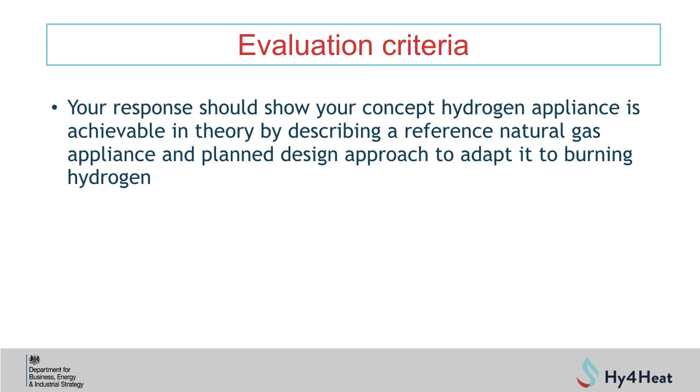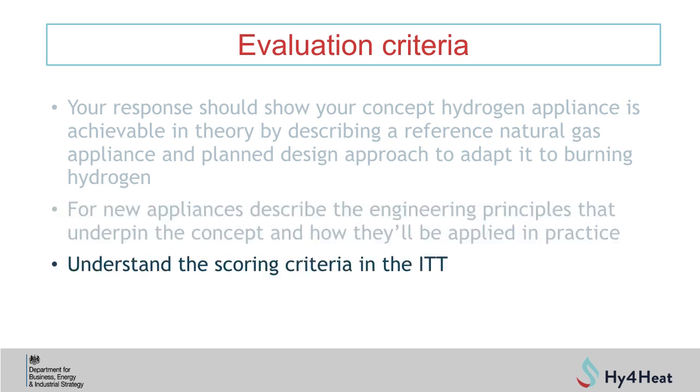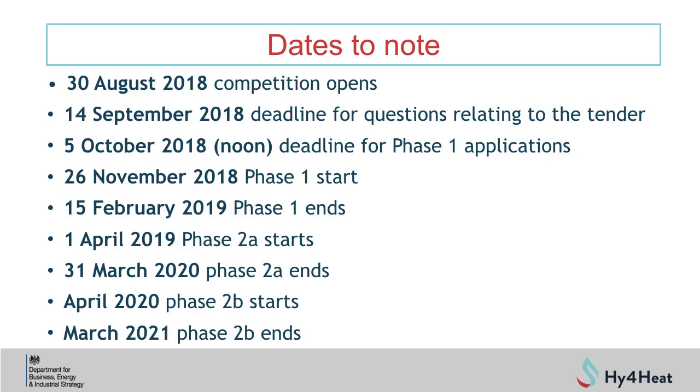Your response should show that your concept hydrogen appliance is achievable in theory by describing the reference natural gas appliance and planned design approach to adapt it to burning hydrogen. For new appliances, you should describe the engineering principles that underpin the concept and how they'll be applied in practice. Remember, make sure you have a good understanding of the scoring criteria in the ITT and that your application addresses all points.